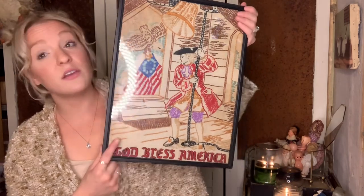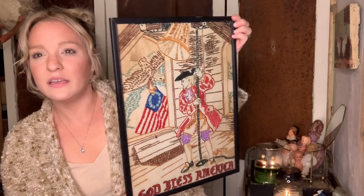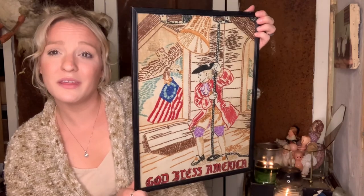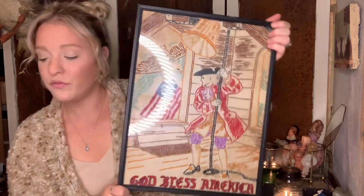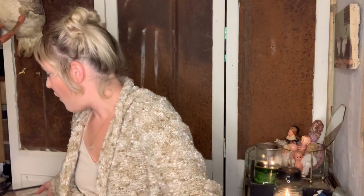So I did pay $10 for him, which isn't bad, but it was paying up a little bit for it, but I still really, really like it. Beautiful piece. Okay, now, after this, we're on to the really, really good stuff. But this is really good.